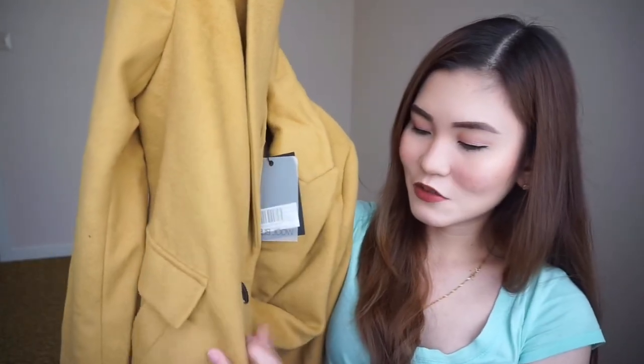The color is really, really pretty. It's a yellow, I think a bit of a mustard color. So I have been wanting this since I saw it in store, and when I checked online, it was actually on sale. So I'll describe it to you first.